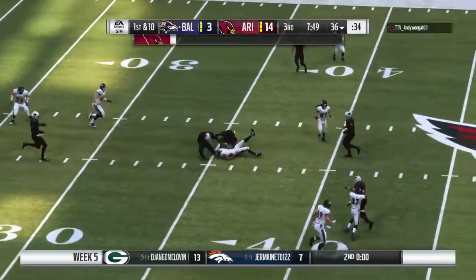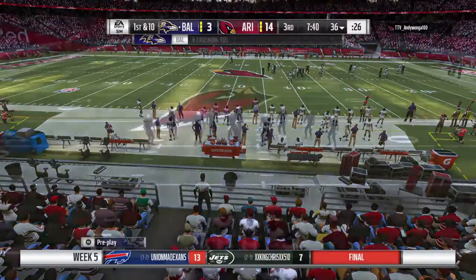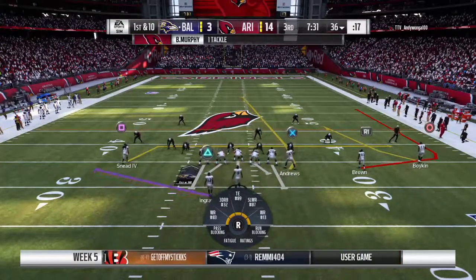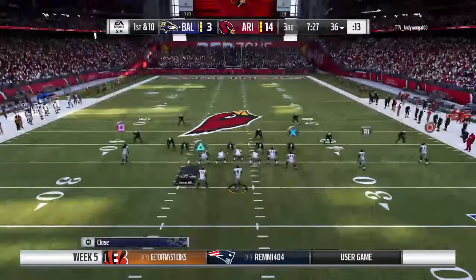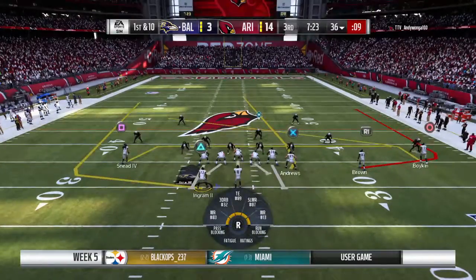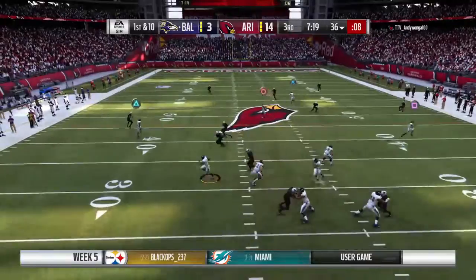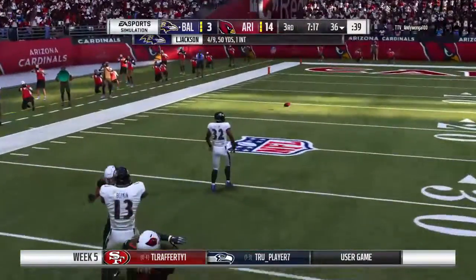The drive starting with a 1st down, 11 yards on that pickup. So from the 36 now, 1st and 10. Gone! Throwing now, Jackson on 1st down, being chased out left. And incomplete on the deep ball.